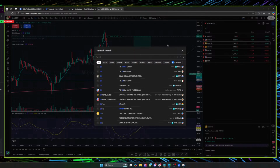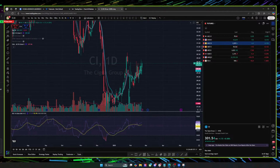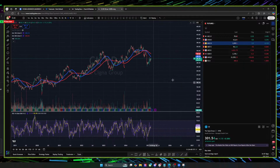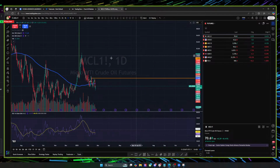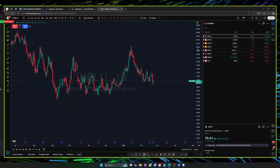Someone asked about Cigna. Do I like Cigna? Well, Cigna is my insurance, so I hope it's doing well on the charts. Let's see. Oof, under the 200 SMA. Not great chart to me. I don't get long anything that's under the 200 SMA. I just have learned my lesson. The only time I'll get long something under the 200 SMA is for a long-term investment, not for a swing.